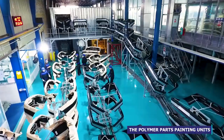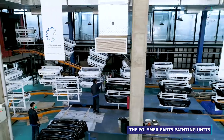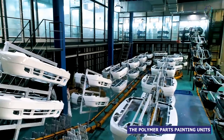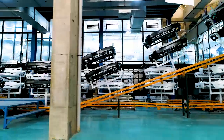The polymer parts painting units of Isfahan site number 1 and the Tehran site enjoy one of the best equipped, fully mechanized lines in Iran. These units can paint more than 5,000 car bumpers in a day.